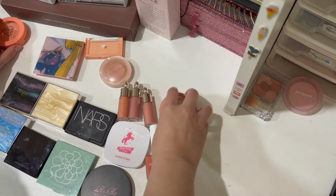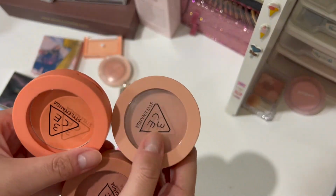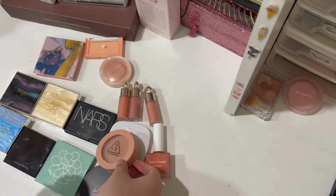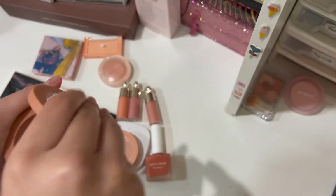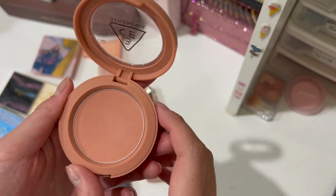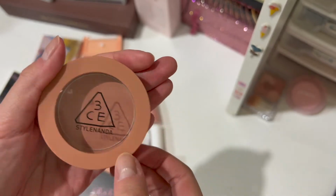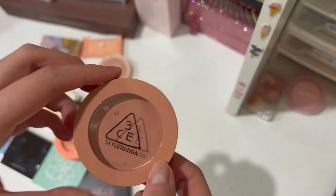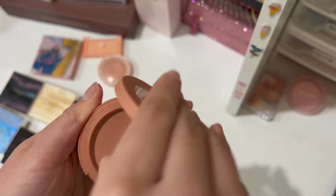Okay, next let's move on to my 3CE blushes. So these are some of my favorites, and they are just absolutely insane. You can tell someone really likes something when they have more than one shade in that formula. So this is the first one I got. This is Rose Beige, and it's just a very flattering, again, neutral shade for everyone. And I think the 3CE Mood Recipe blushes are just absolutely insane. They blend themselves. It's like butter and just absolutely gorgeous.